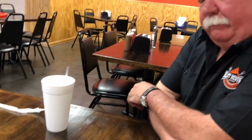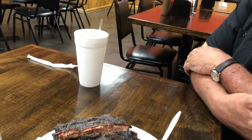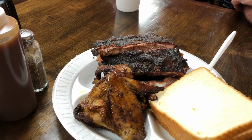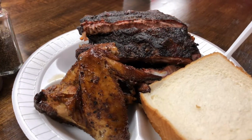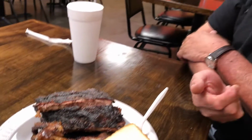So, Mike, what do we got here? Right now, we're at Cozy Corner Restaurant in Memphis, Tennessee. We come to check out some barbecue, some Memphis landmarks. We took a little tour of the back and saw the aquarium pits they got going. We're about to try out some of these wings and ribs. This was the pitmaster's recommendation, so we're going to go with what he suggests and see how they are.